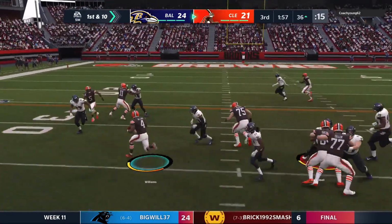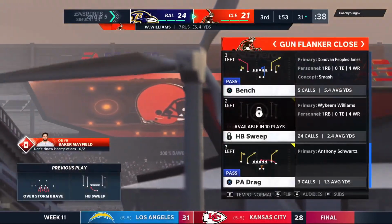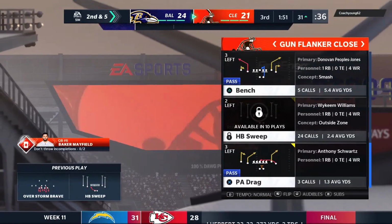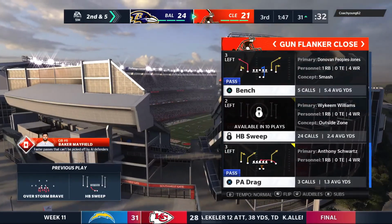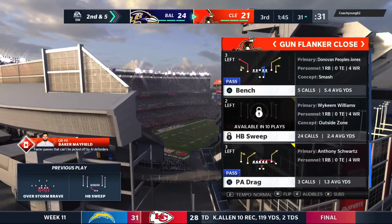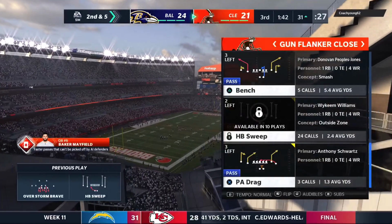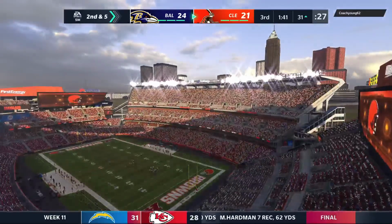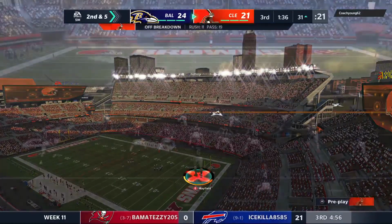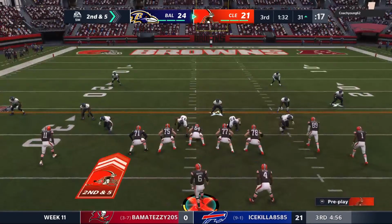Hands it off out of the gun. Call that a gain of 5 as the clock ticks inside of 2 minutes to go now in the 3rd. Brandon, all things considered, they have to feel pretty good about getting that type of a gain considering the blitz that they just had against them. The 1st down run got 5. Here's 2nd and 5.